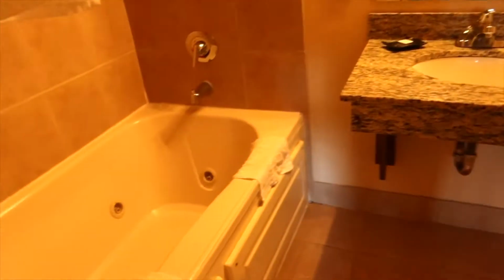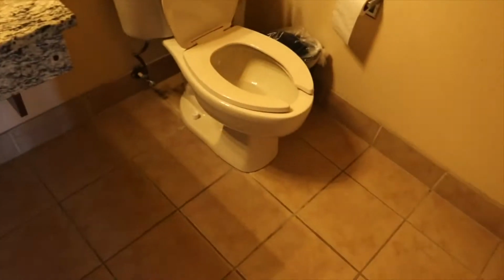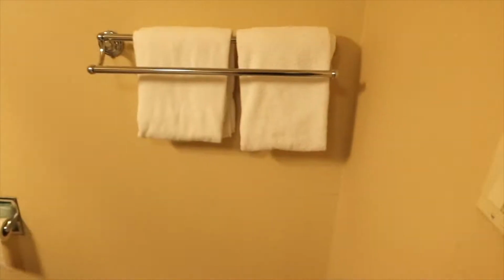Wow. Master bath. The master bath here was dope. It has a whirlpool tub, and it was just fun using that. Another nice place, nice lighting. Extra towels everywhere. There was a dryer over there. Extra trash containers everywhere.